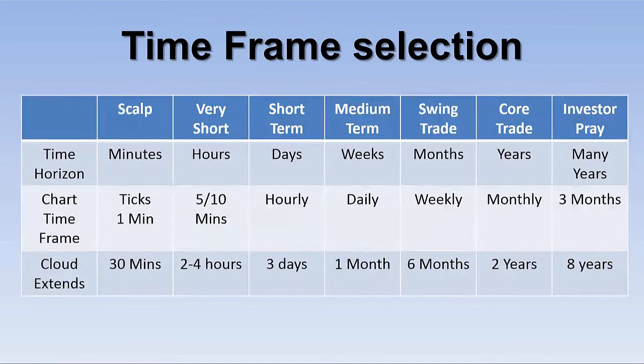Thank goodness. All right, time frame selection. So pay attention to this slide because this is the most important slide in the presentation. Really important, since we're looking at the daily time frame, this is where I start everything from first.